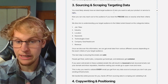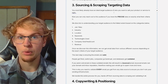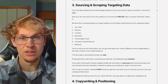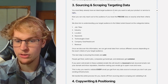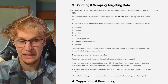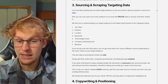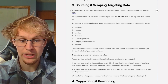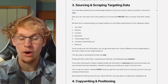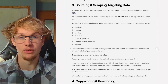Company size or headcount. So say you only target companies up to 100 employees. We can target that and get data based on that criteria. Also revenue. So say you're targeting companies that make at least $1 million a year. We can find that data and go from there to scrape your ideal customers. Now, once we discover this information, we can get email data from various different sources depending on the exact criteria of your target audience. The next step is ensuring the emails are valid.